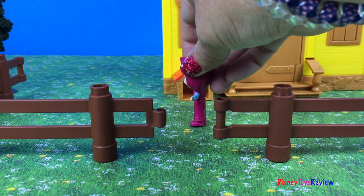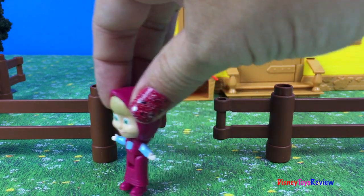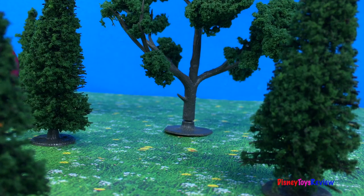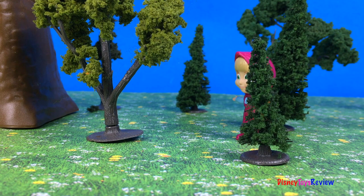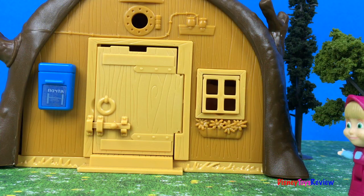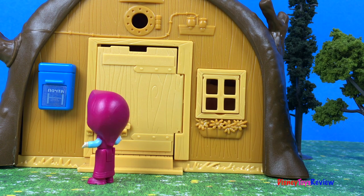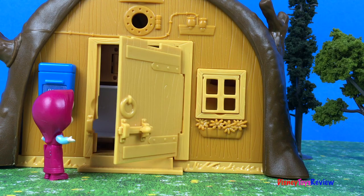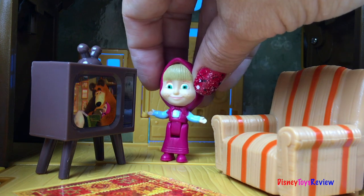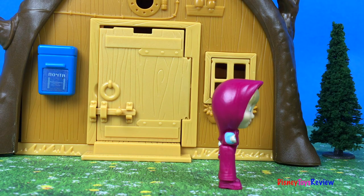Where are all the animals? Bear. No animals. Where is everybody?